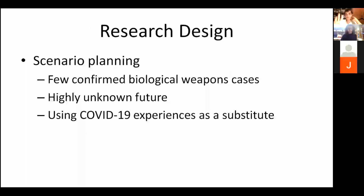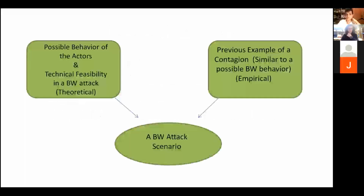For the second part, I tried to utilize scenario planning in order to see those behaviors in a more realistic setting. I couldn't do research based on empirical data, like specific biological weapons use, because there were really few confirmed cases. Also, we're talking about a highly unknown future, and the weapons will probably be unlike traditional biological weapons. Therefore, I tried to use COVID-19 experiences as a substitute, which I will later explain why we can use.